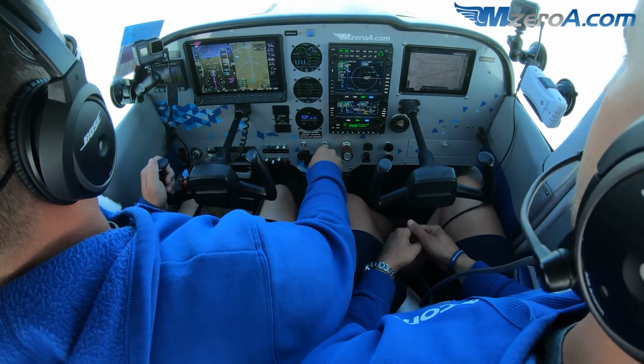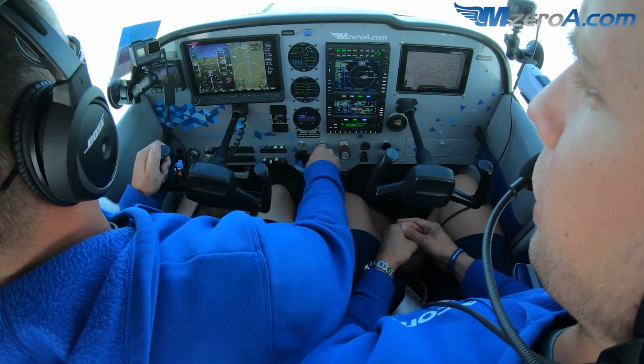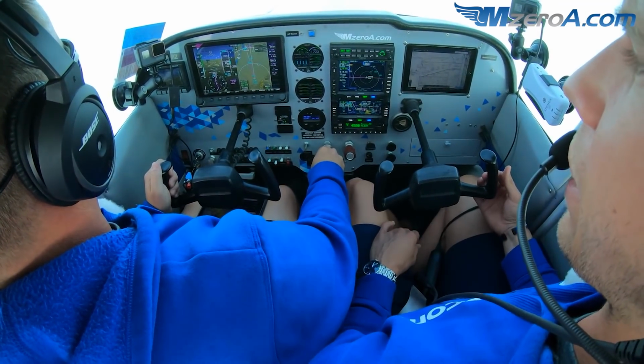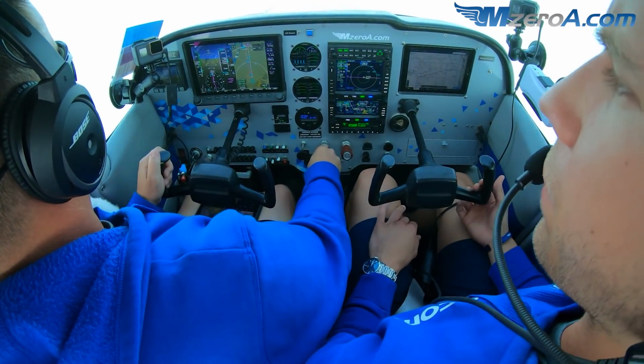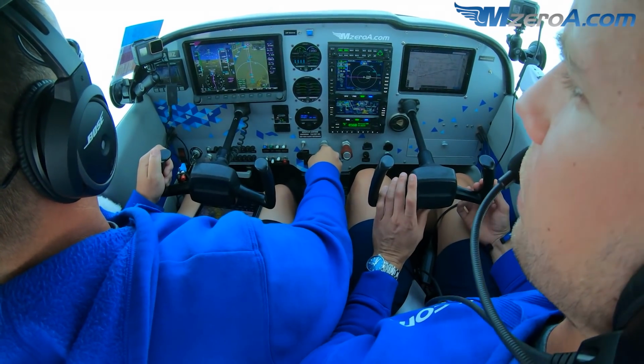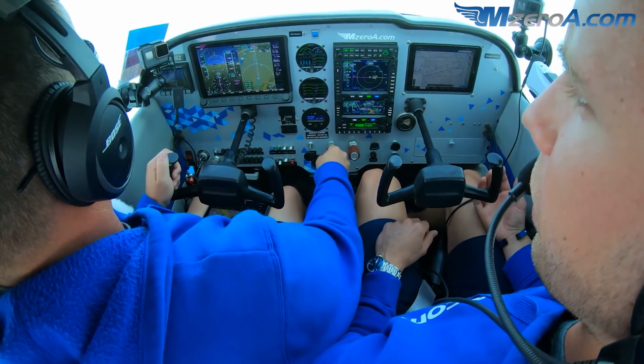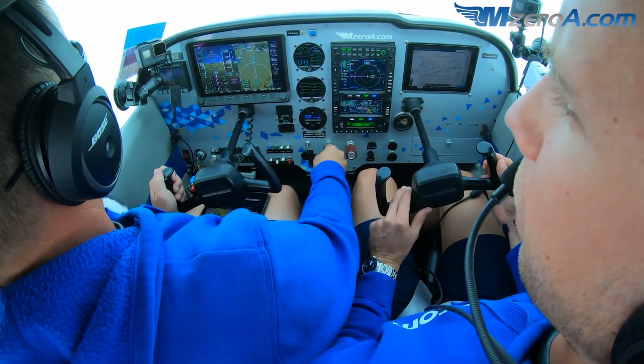We only have 5 miles to go. It's gonna get more and more touchy. Got your course coming back in. You can give it a little bit of power, reel in some of that descent now. All right, you can slow up that descent a little bit, pick that nose up. Good. Okay, a little bit left. You're drifting right on me.